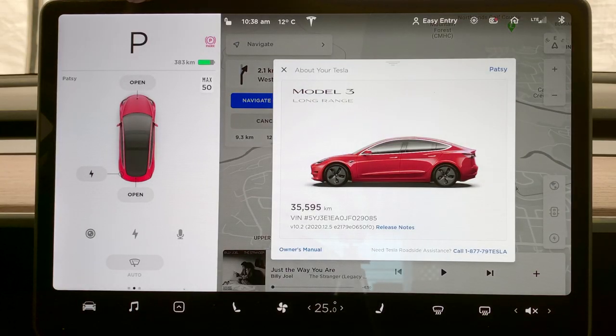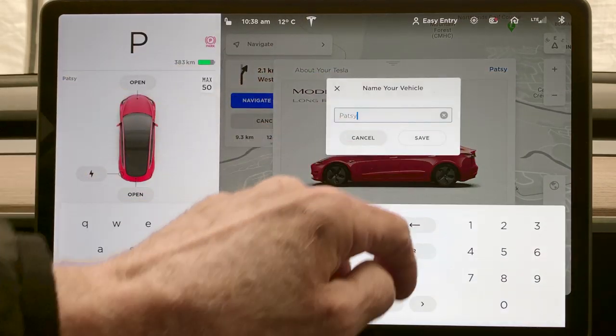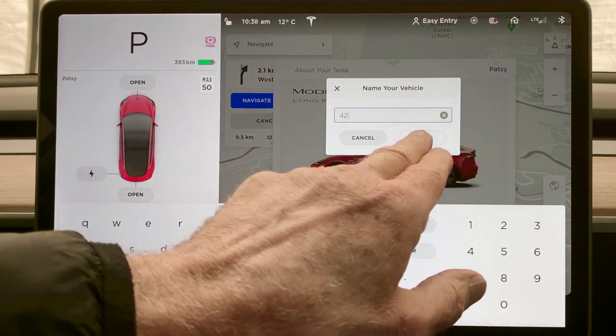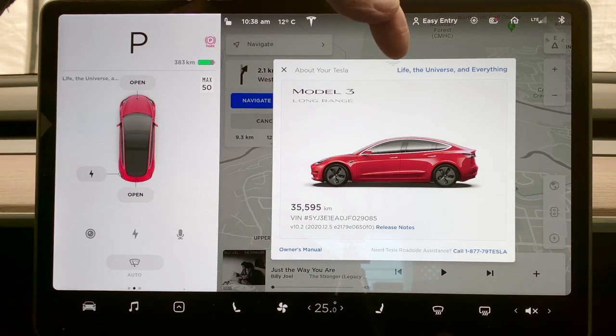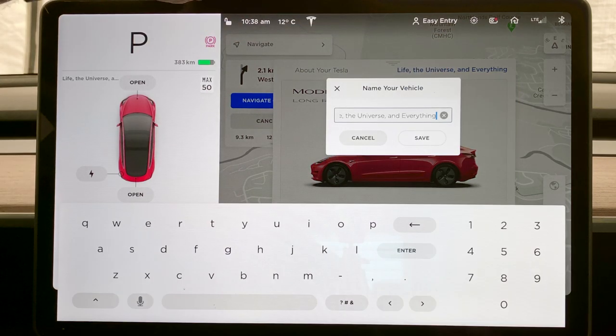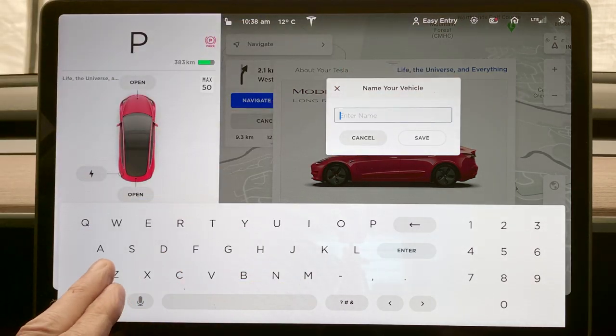Let's go back and see if we can change the name again. This time we're just going to type 42. And there we are. The new name for the car is Life, the Universe, and Everything. That's pretty grandiose. Let's go change it back then to Red Dragon, should we?